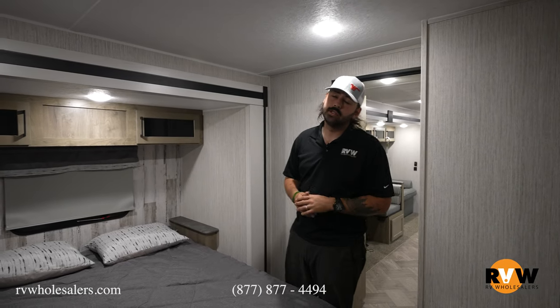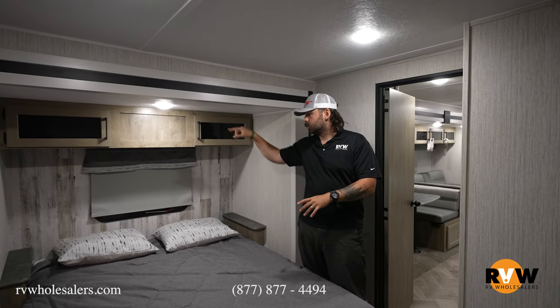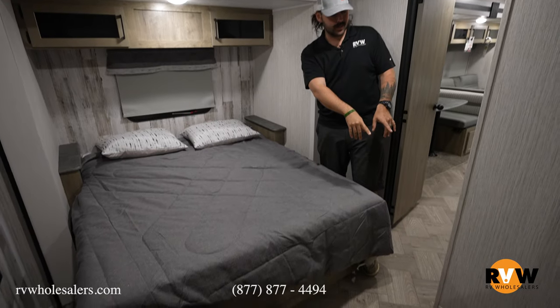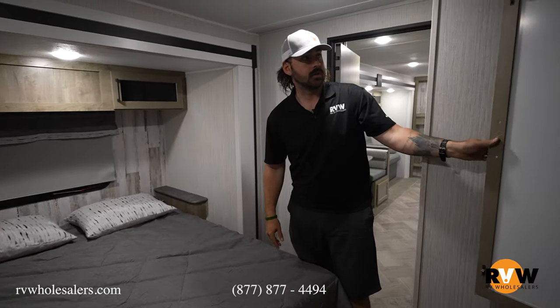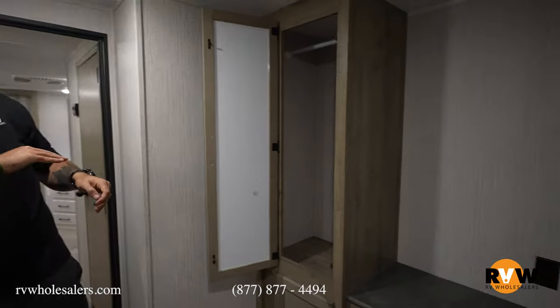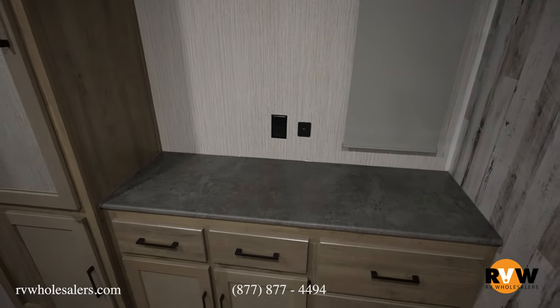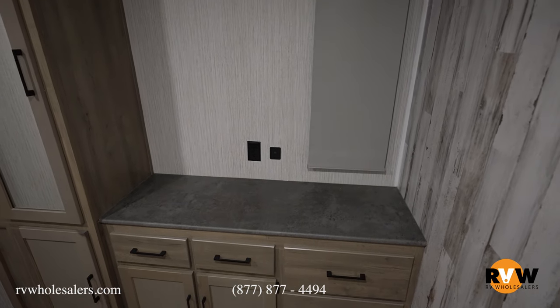All right, guys, we're in the back bedroom right now. And again, the 32RBFQ2B, you have the one queen size bed here, storage up top. And then also you're going to have the storage on this side as well. So we've got the cabinets as far as storage, hanging storage, and we also have plenty of storage as far as the drawers go as well. You also have a countertop right there, so that if you do want to have a TV or something like that, we can have that set up right there as well, all right?